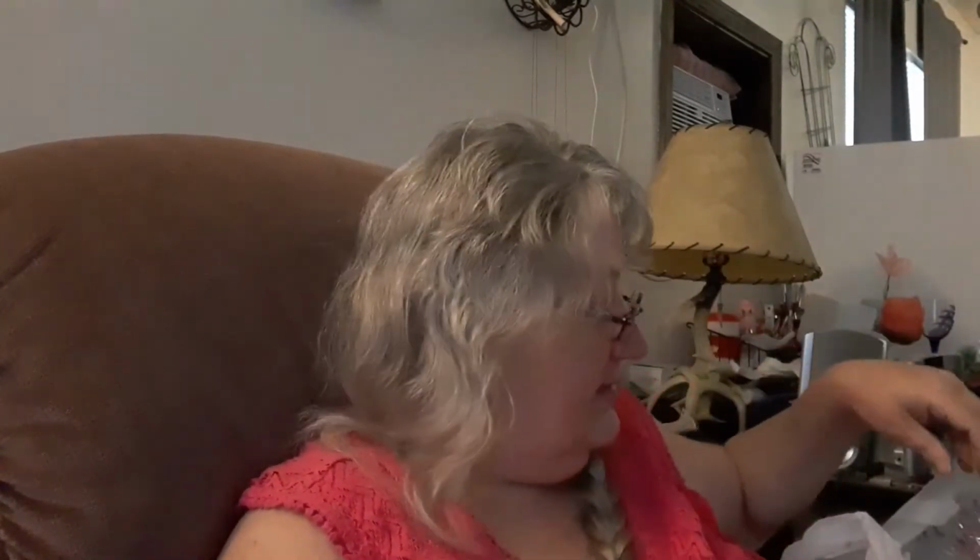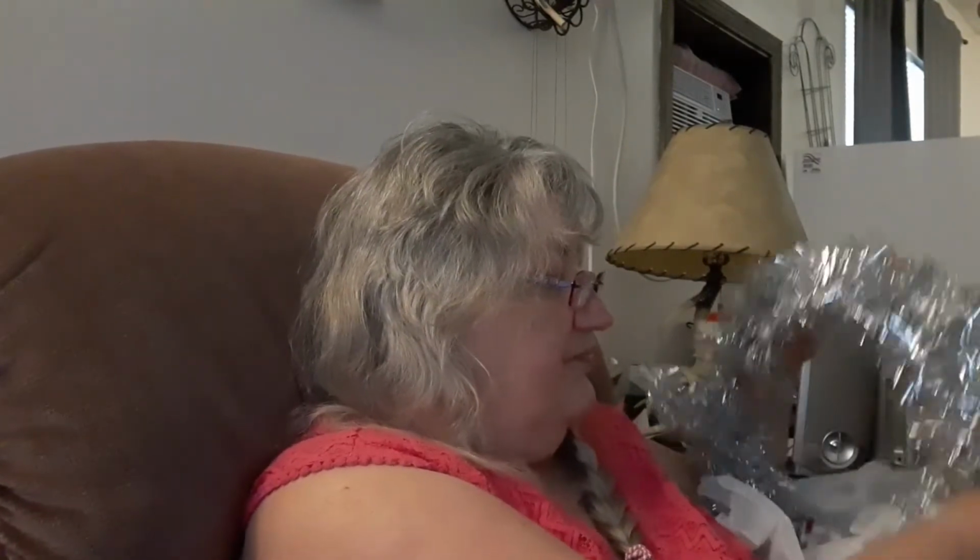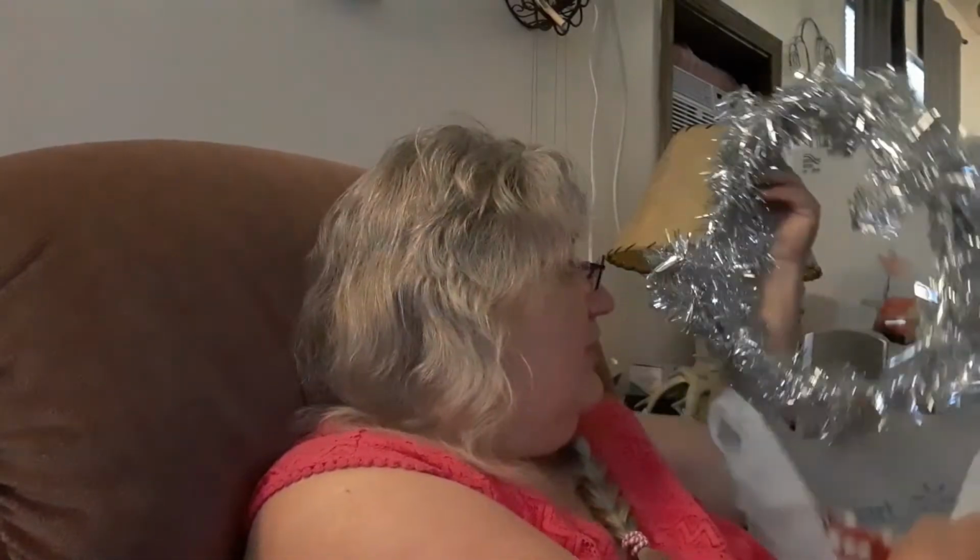So yeah, everything was 75% off, so I didn't pay a whole lot. I did get this bow. Can you believe that was a Christmas item? Look at the color of it. Kind of pretty, kind of glittery. I like it. I think that was like $1.25. I don't know if it even says. Nope, it would have been 75 cents. And this is $1.25, I think.